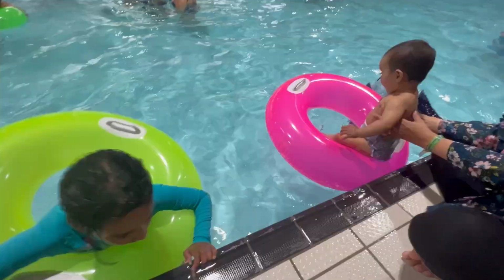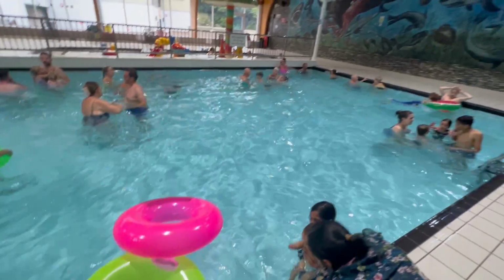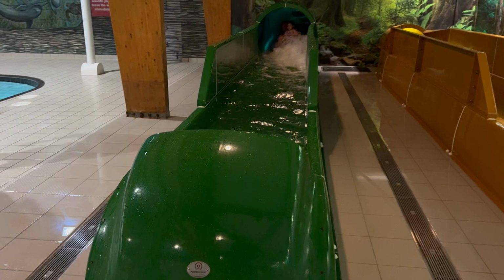Today we're in the indoor pool area. We're here because it's a bit cloudy. They also have indoor slides, which I did really bad recording of, and I have no other clips, unfortunately.